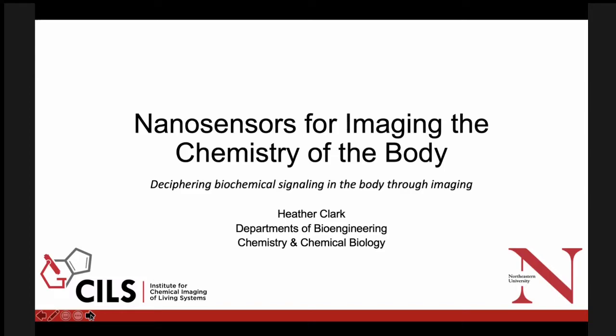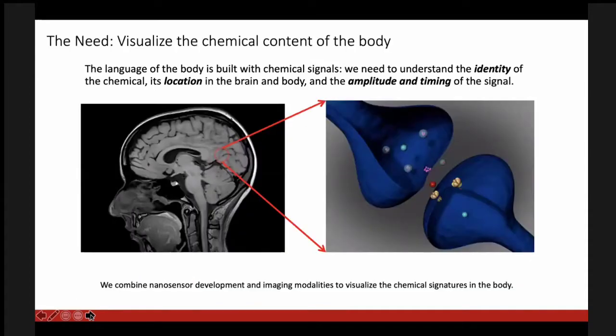So the need that we're trying to address is to visualize the chemical content of the body through imaging. We feel that the language of the body is built with biochemical signals, whether you call them biomarkers or signaling in the brain and body. And I feel that we need to understand the identity of these biochemicals, their location in the brain and body, and the amplitude and timing of the signal.